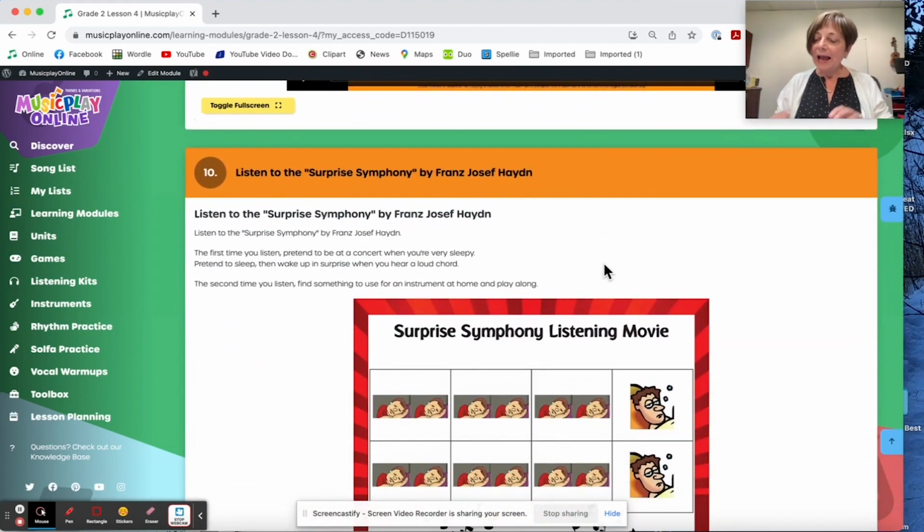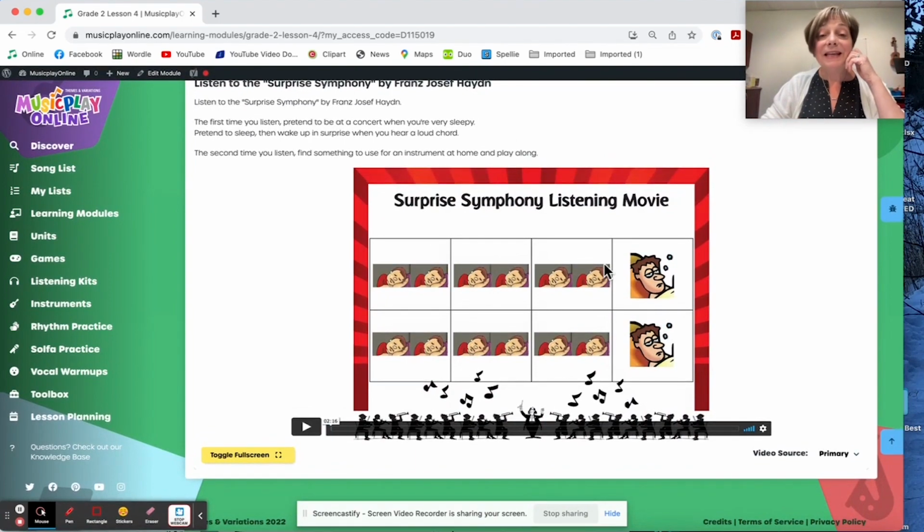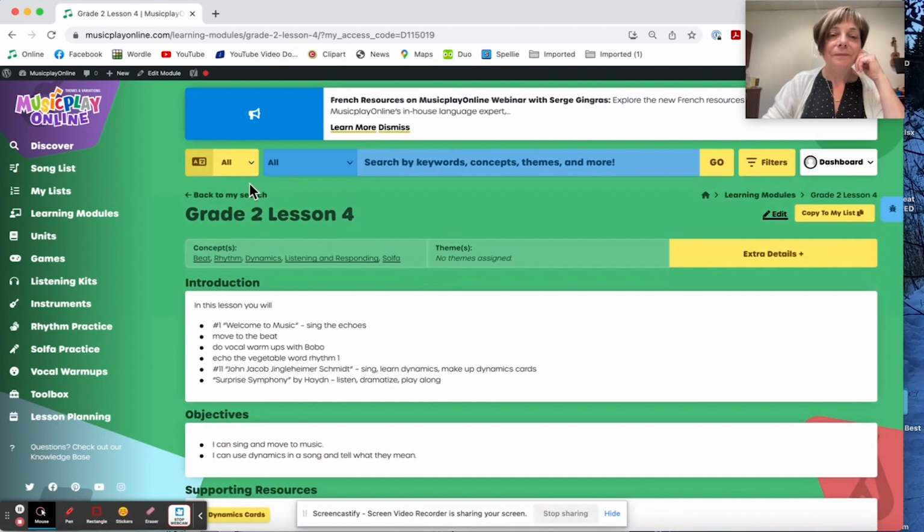And then I added actually Surprise Symphony. This is a Musicplay PreK song, but your kids might not have been in your school in PreK, so it could very well be new to them. But I like it because it has that big contrast between quiet and loud. And we tell the kids to pretend you're at a concert and you're very sleepy and you fall asleep until there's a very loud sound and then you wake up. The more you dramatize, the more the kids are into it. And that's the end of our lesson number 4 for grade 2.